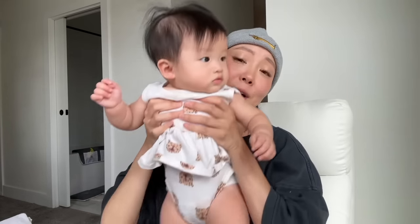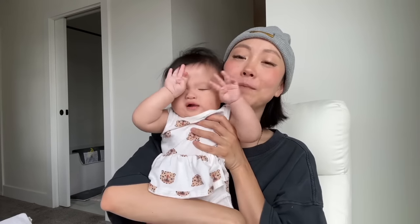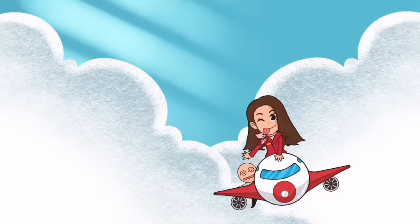I definitely did overpack on my first flight. I was just really paranoid and I wanted to make sure that I had everything, because up in the air, you don't have anything. There's definitely things that I didn't need, didn't even use at all, and things that I should have brought. So let's go through that list right now.